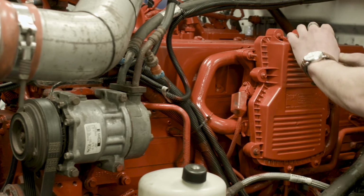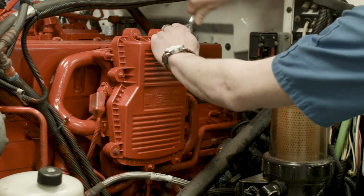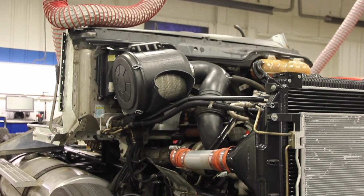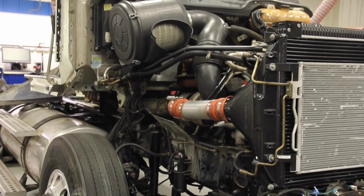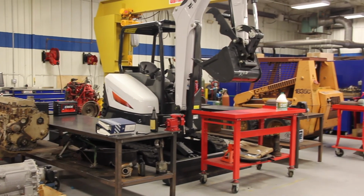Hi, welcome to the Diesel Lab. Our goal here at Blackhawk Technical College is to get you the skills to make you employable out there in the industry. We cover everything from front bumper to rear bumper, top of the truck to the ground. We also cover off-road, on-road, light, medium, and heavy duty diesel.